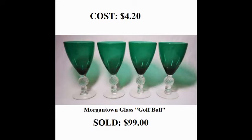It isn't hard to see why they named this pattern golf ball, but despite the somewhat silly name, the quality of the glass is excellent. The golf ball pattern can be found in a number of different shapes and colors, and all of them are collected, so watch for it.